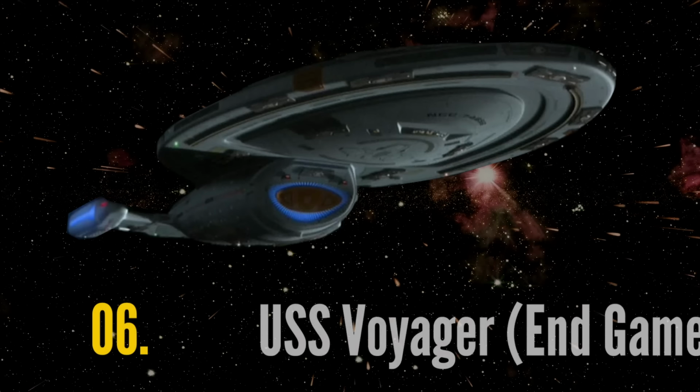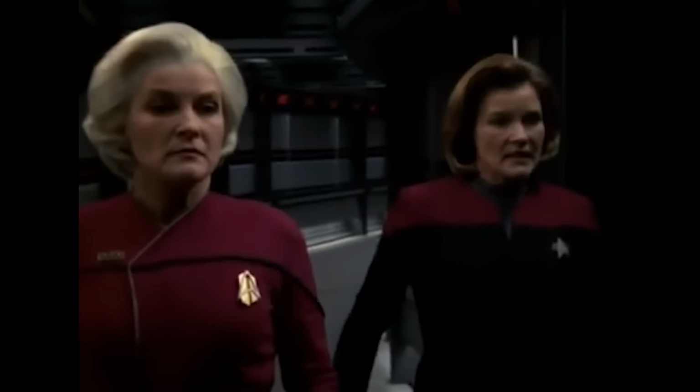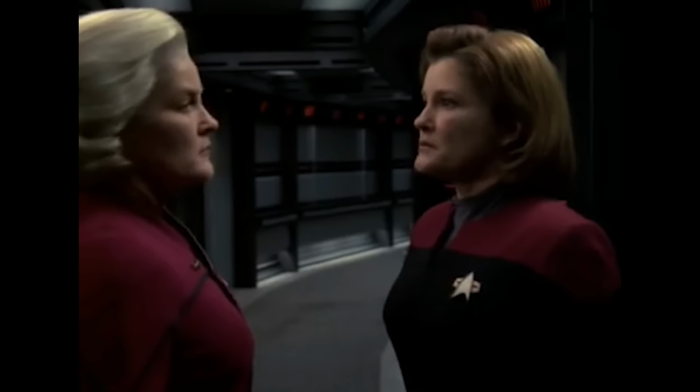Number 6. Voyager from Endgame. Now this is a version of Voyager from the last episode of the show, in which a future, now Admiral Janeway, goes back in time and gives some advanced technology to her previous self and the crew in order to speed up their journey home. Isn't that breaking the temporal prime directive though? Wouldn't the 29th century Federation time police show up and shut the whole thing down? I guess that's a plot hole.